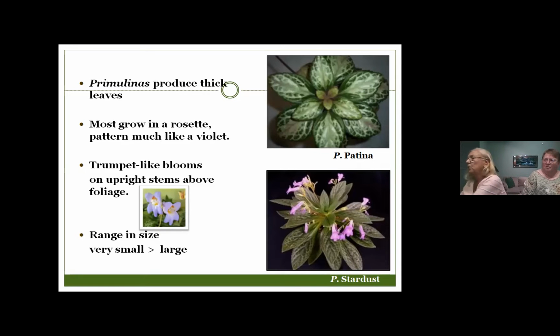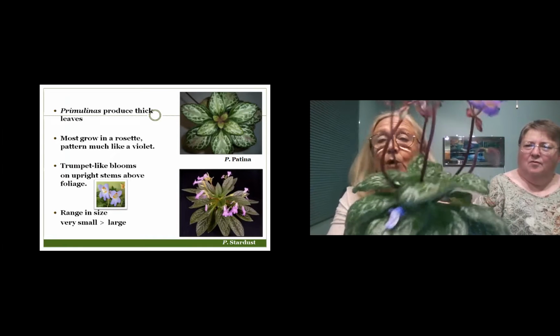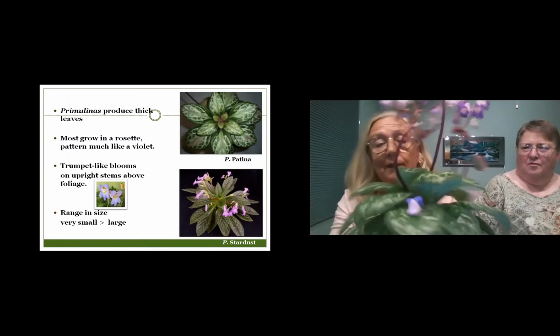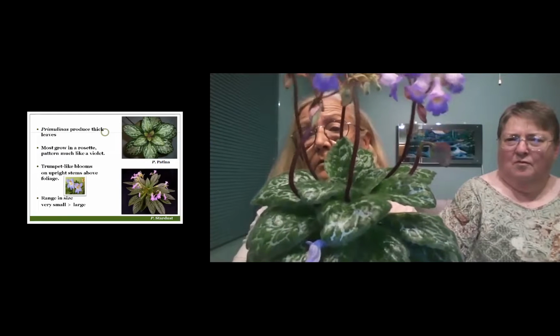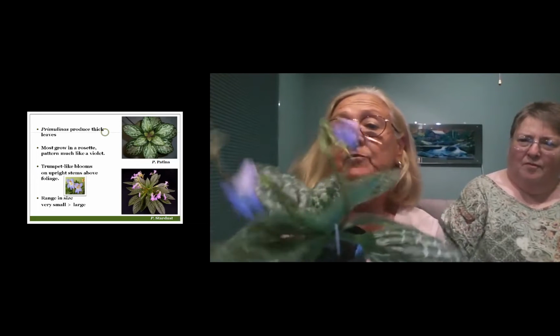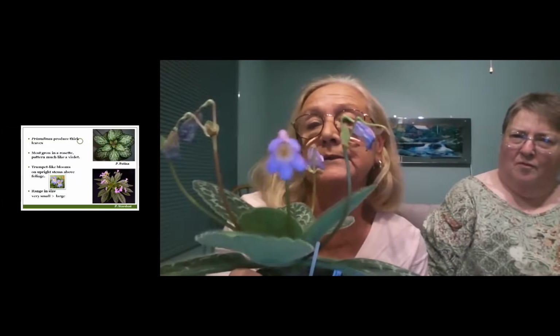An example of one of the larger ones is Primulina dryas. If you're going to pick a Primulina to grow, it's easy to grow, but if you have limited space for growing, it may not be the right plant for you. As you see, it's got beautiful silver veining on its leaves. Another species is Primulina, and you can see how tube-like the blooms are. This one has lighter lavender flowers.